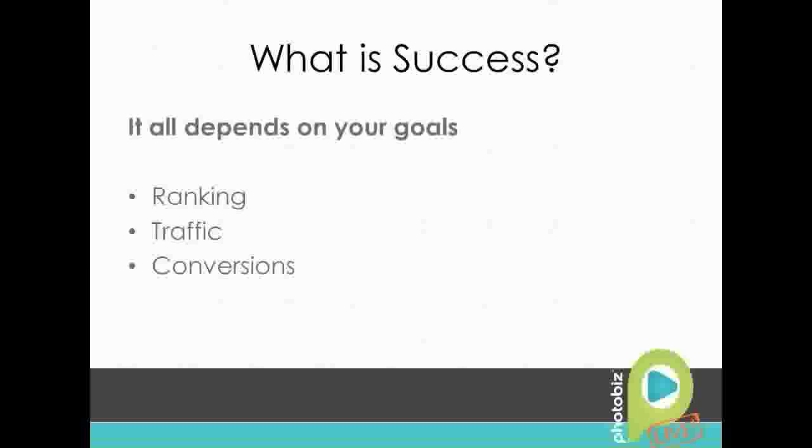We can also set traffic goals. Now, this can be as broad or as targeted as you like, but it relates to the number of visitors to your website. You can look at percentages. You can set a goal of having 50% of your traffic be search engine traffic. You can also set specific number goals. Last month we had 200 visitors. This month our goal is 300 visitors. To actually determine how well you're doing with traffic, you do have to have some sort of a visit counter.